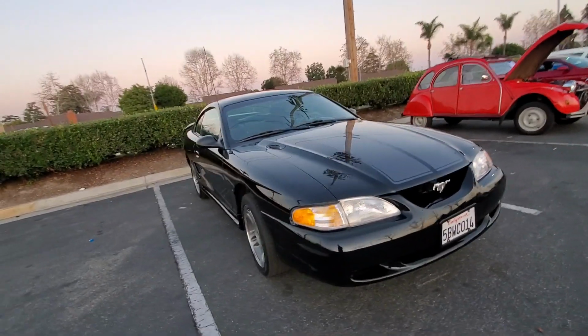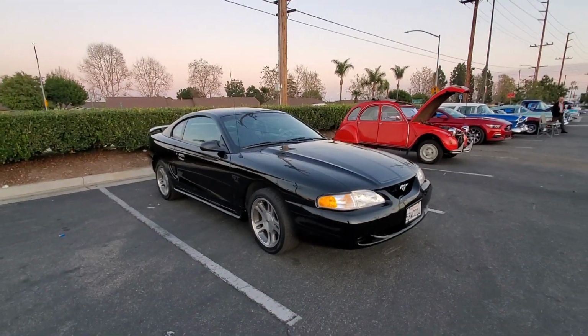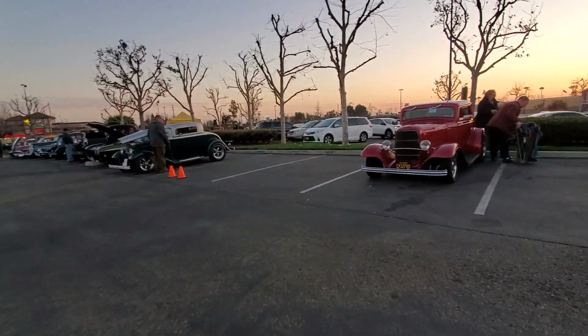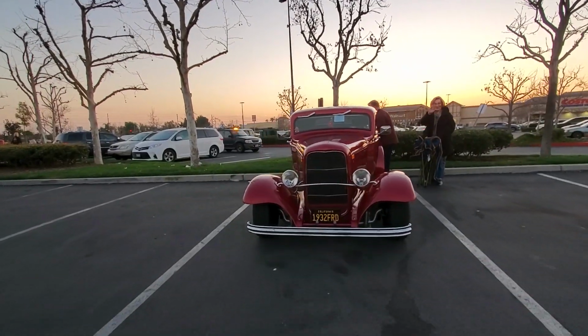This is my favorite, a 4.6 liter Mustang GT. Man, look at that. We got a couple of Deuce Coupes. Hey guys. Hey. We're going to be lucky again this week?